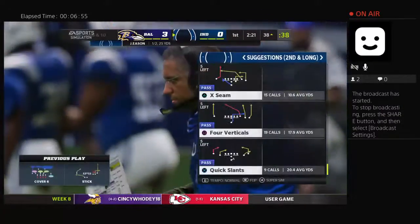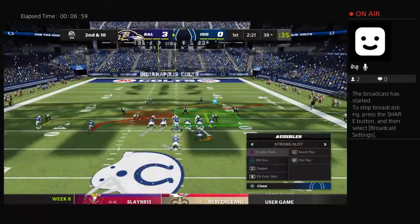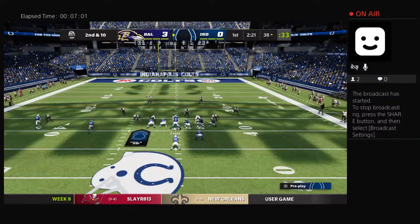And seeing no options, he just tosses this one away, incomplete. Now that'll bring up second down.